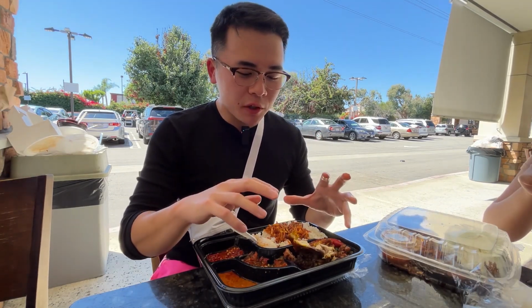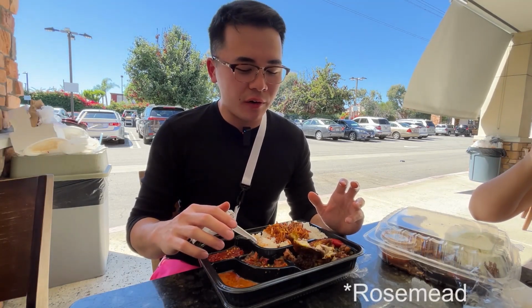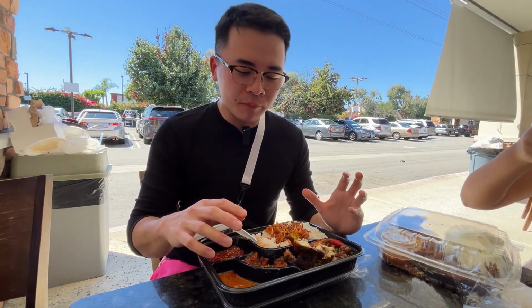Okay, so I'm just going to finish this up. I still have a lot to cover, but super good place. Once again, this was Medan Kitchen up here in Pasadena. If you guys are ever in the area, I highly recommend it. It's a super unique concept inside, all around good food, bento style.